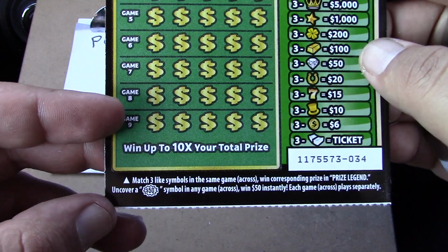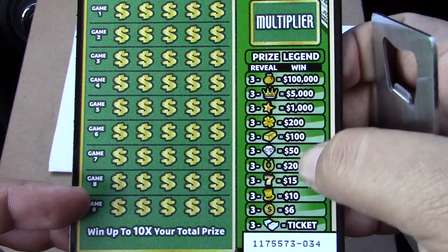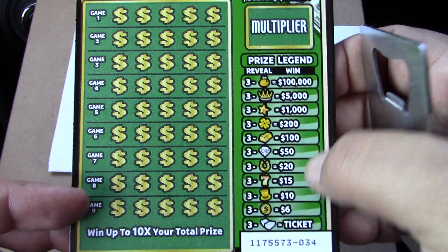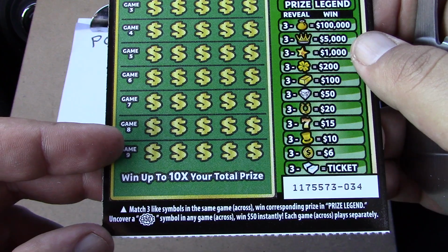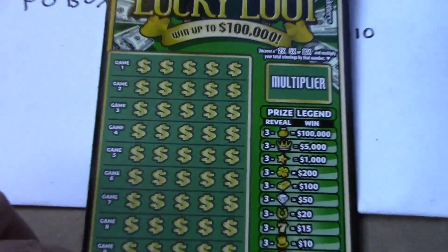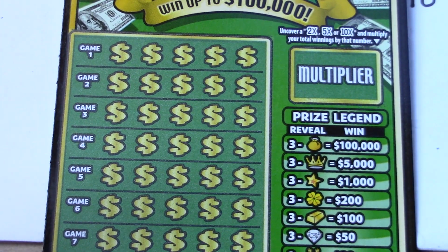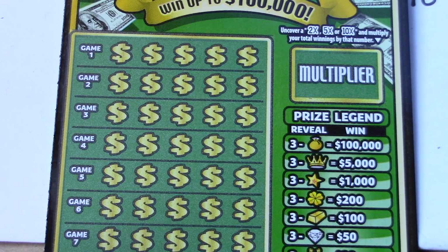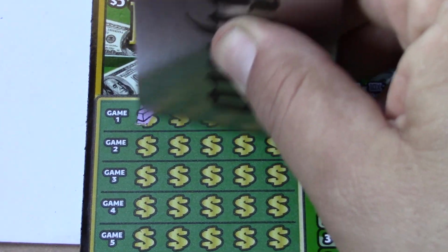On this, we're looking to find three matching symbols across, and you win that prize, whatever the legend says, anywhere from a ticket all the way up to $100,000. Also, if you find a 50 burst, you win $50 instantly. We also have a multiplying spot up on the top right-hand corner. You multiply by 1, 2, 5, or 10x. All right, let's get into this. Let's see if we can find three matching symbols.